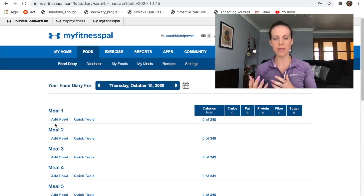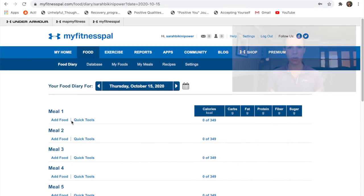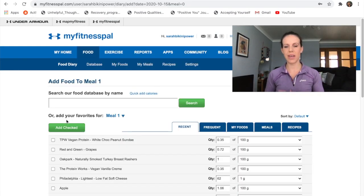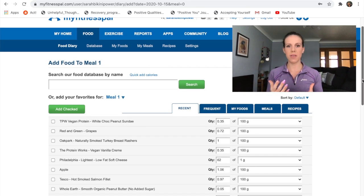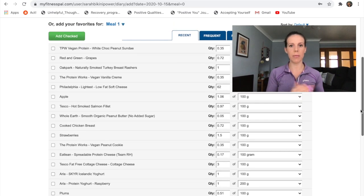Now just bear in mind that this is again something that I've done through the premium version. I've labelled my meals as meals 1 to 5 because that's how I personally structure my nutrition. So it makes it really easy for me to know which meal I'm having and what different foods to input there. When you select add food, you can see here it takes me to a library of different foods that I've used. You can see you've got the option to click on recent, frequent, my foods, meals or recipes. If we go for the recent tab, MyFitnessPal is going to bring up all the different things I've inputted recently, and then I can select from that list.